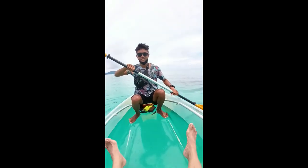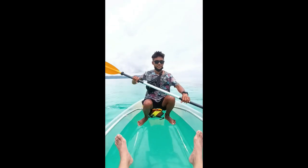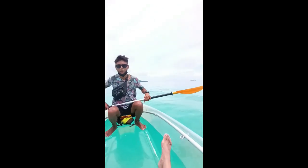Si Miko, kung mapunta kayo ng Boracay, pwede kayo dito sa Crystal Kayak, siya na mag-guide. Pati yung pictorial nyo, siya na bahala mag-picture sa inyo. Miko from Boracay. Hanapin nyo lang ang pangalan ko po.